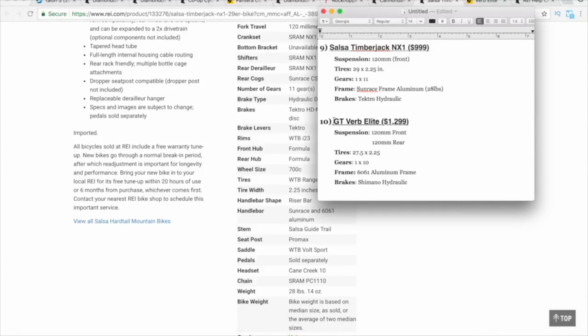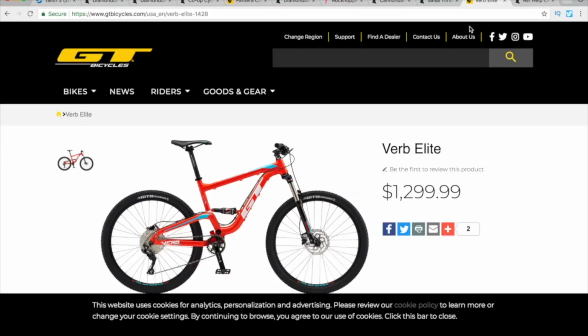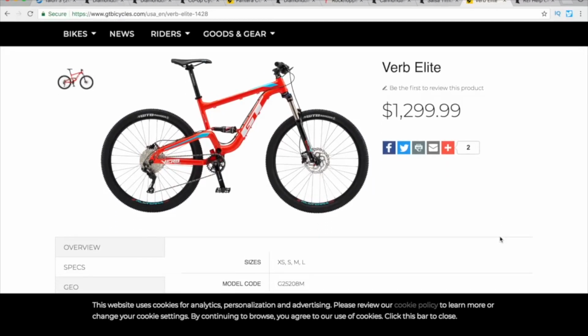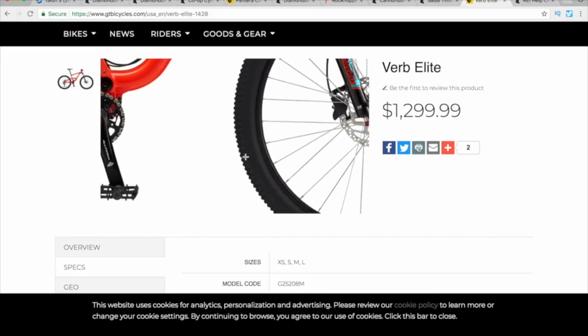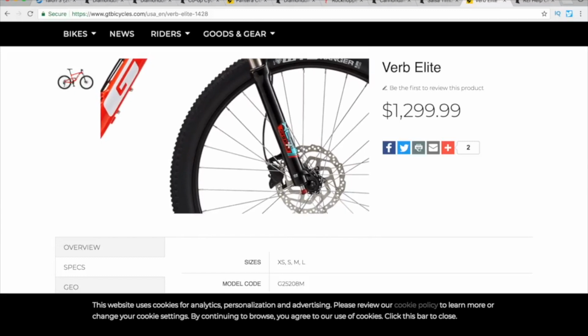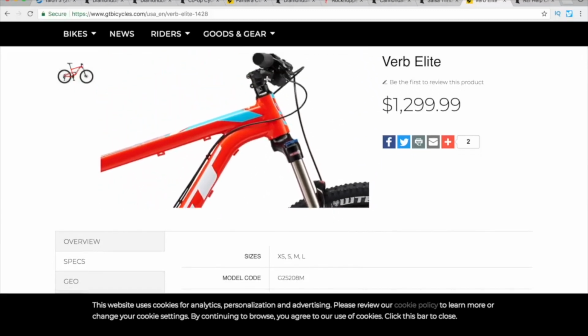Now, I threw this one in here as an option of a full suspension bike, the GT Verb Elite. GT I think has a bad name for themselves as far as low end mountain bikes, low end quality. But honestly, from what I've read in the reviews, the Verb Elite is perfect for someone who maybe isn't sure that they want a hardtail, and maybe isn't sure if they want a full suspension bike. So they really put it to where it dabbles in both ends of the spectrum, and honestly comes pretty well equipped. Okay, XCR. This is the air shock that we've seen among bikes that we've covered today.